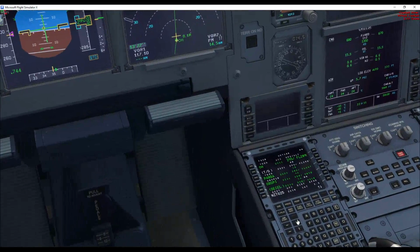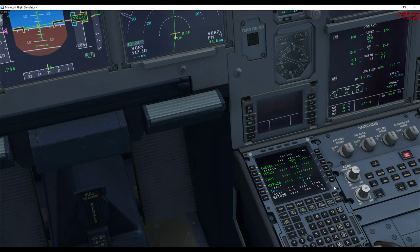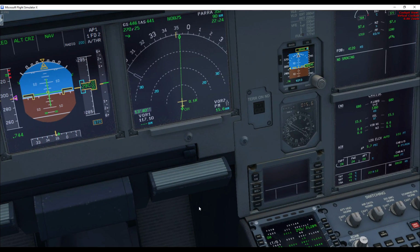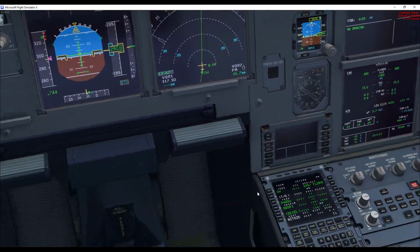In terms of the landing, it's an NDB. We need to be 2,000 feet or above, 6 miles away from the airport. Go around altitude 3,700, so that's what we've got there. So 75 miles left of cruise, 90 miles to go until Para.